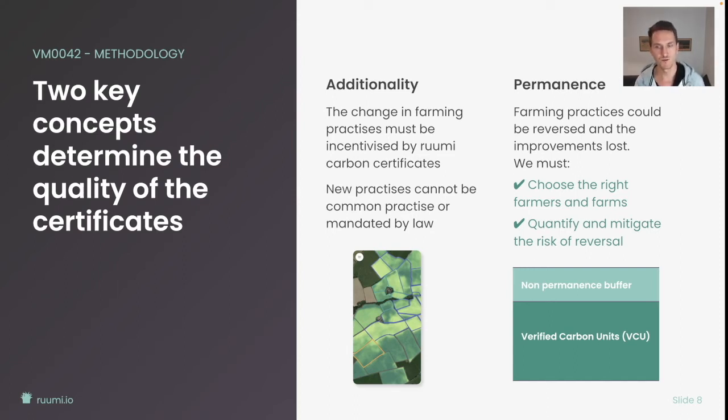Permanence is also kind of relative, right? So even the best carbon removal methodologies where the carbon is put hundreds of meters deep into geological deposits, they only estimate permanence at 1,000 years and not forever. Obviously in farming the timeframes are much shorter, and so that means that also the risk of reversal is higher. To account for this potential of reversal, for example, by changing farming practices back to how they were before, we have to have a non-permanence buffer according to this methodology.